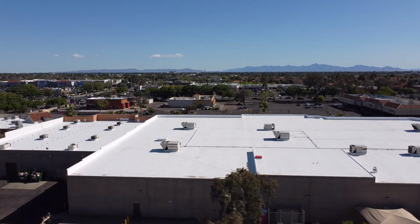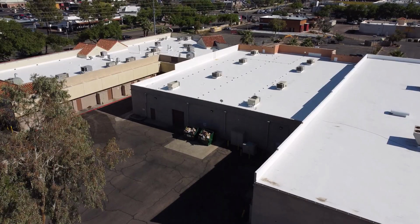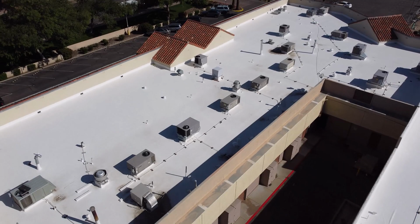So let's check out the next store place. What is this? Is it Walmart or something? Speed it up a little bit. Get over here, see if we got any units.